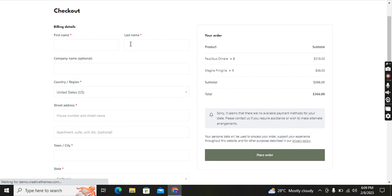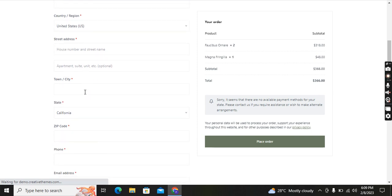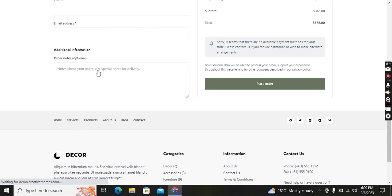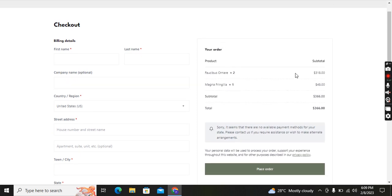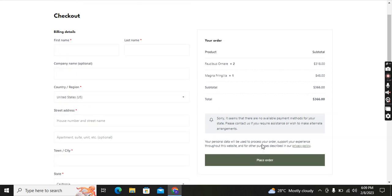This is the billing details: first name, last name, company name, country and home address, town, state, zip code, phone number, email address. Additional information: your product subtotal. There is a receipt of these, and you can see the total, subtotal, and the quantity of the product, and place your order.